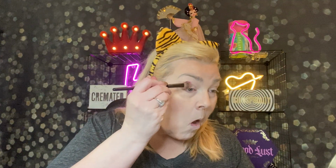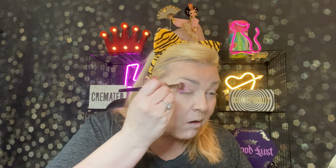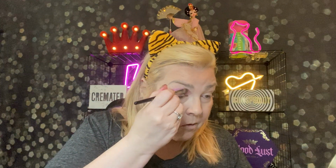I think I'm going to start with, it's called Naturally Blonde, but it's like a pink. Oh, it's like a purpley pink, like a light fuchsia. And it's very pigmented, it's going on real easy. Which is super nice, we love that. Then my Luxie shader brush. I love shader brushes. I can't deny it.